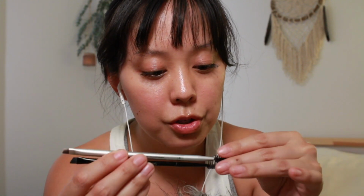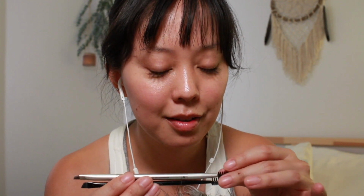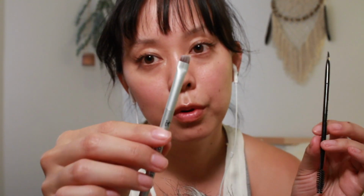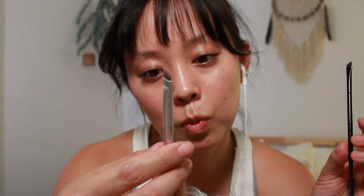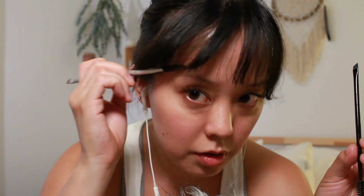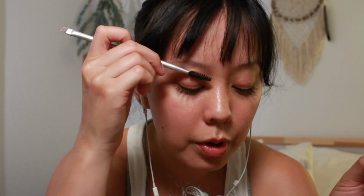I typically go for my brows next, and I personally love using a dual-ended brush with a spoolie. Don't you love that sound? The one I go for the most is the IT Cosmetics number 21 Brow Power. I always brush my brows first, and I would dip this into the Brow Power powder and fill in my brows, and always brush them out.